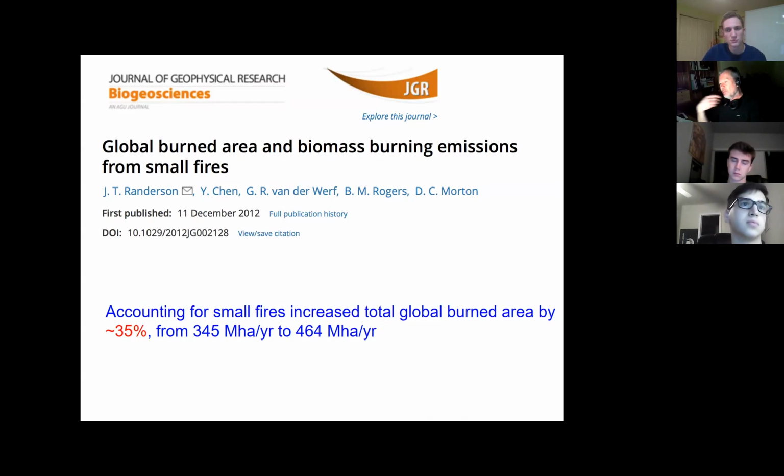So I was talking about burnt area mapping with MODIS. And one of the problems we have with burnt area mapping at 500 meters is we just miss a lot of small fires.